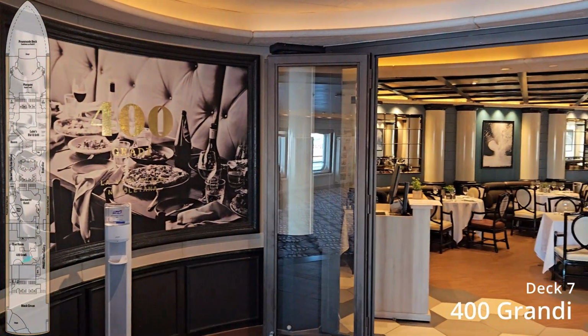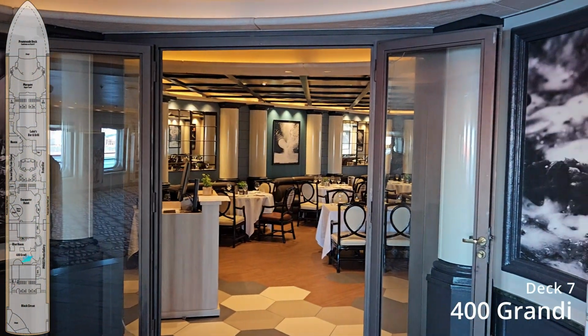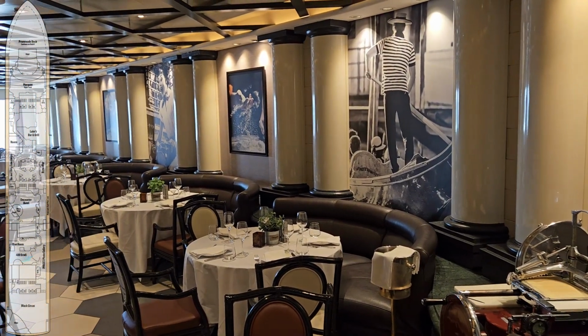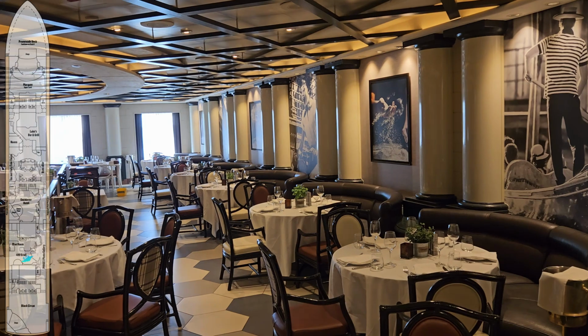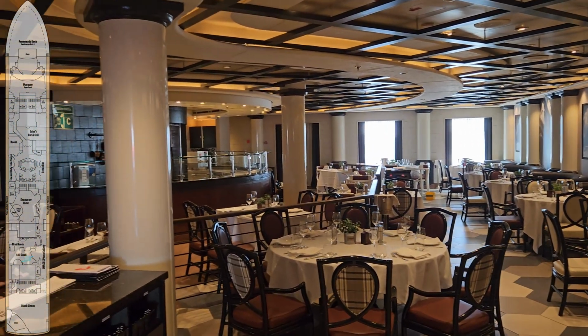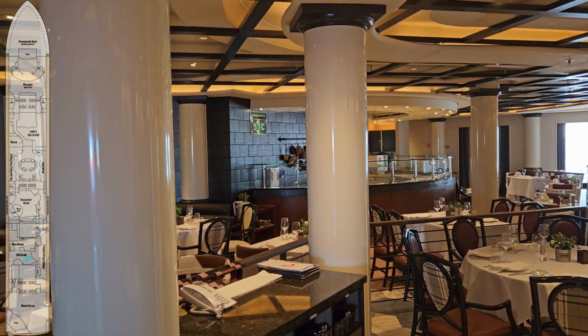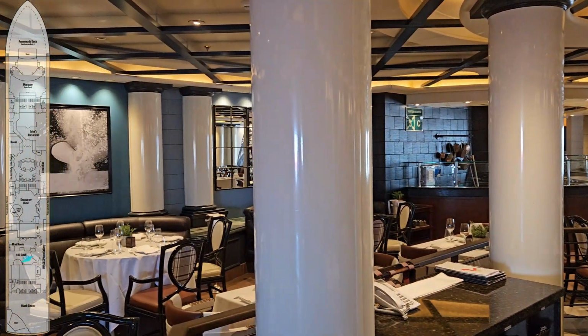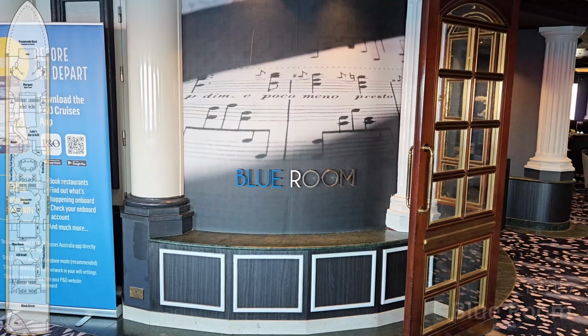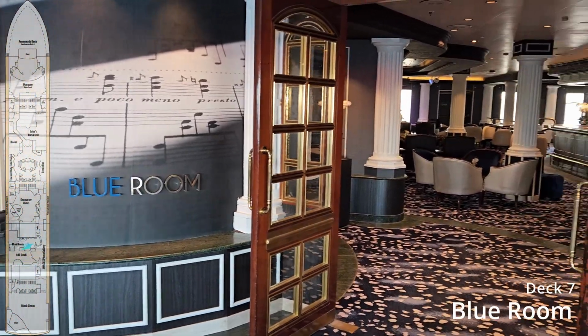Next is 400 Grandi. For an extra fee you can get pizzas and Italian style dishes. Next is the Blue Room, a jazz style lounge.